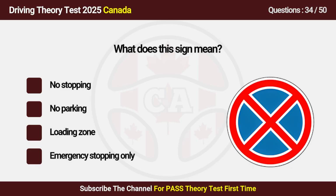Question 34. What does this sign mean? A, no stopping. B, no parking. C, loading zone. D, emergency stopping only.